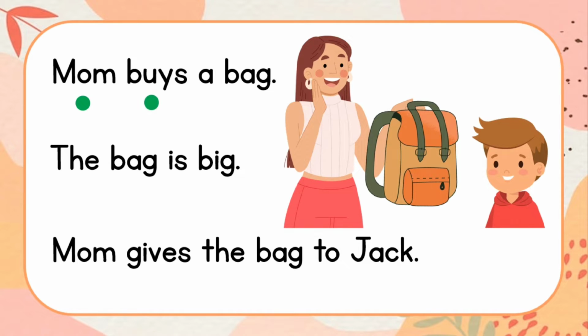Mom buys a bag. The bag is big. Mom gives the bag to Jack. Now it's your turn to read. Say the words as you see the green dot under it.